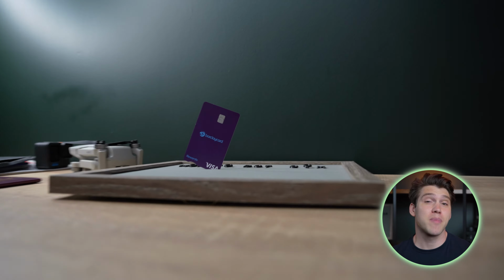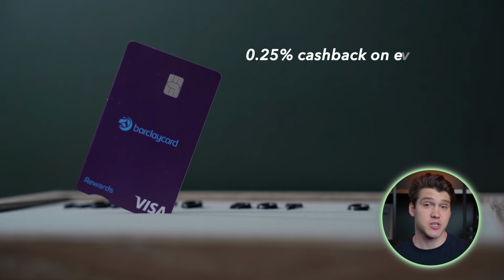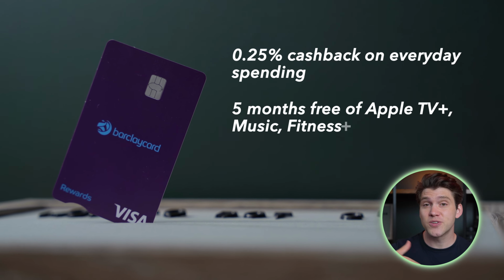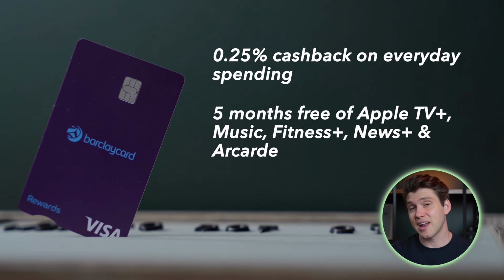The rewards card from Barclays gives you 0.25% cashback on everyday spending, and you'll also get a 5-month free subscription to an Apple service of your choice like Apple TV and music. Don't let the cashback sway you too much. You'd need to spend £400 just to make £1, and to get £20 like Halifax are offering, you'd need to spend £8,000.